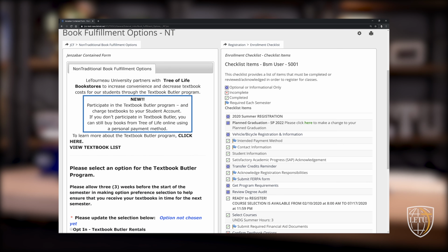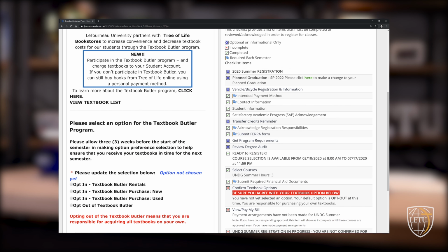If you elect to opt in, you'll designate a preference of new books, used books, or rental books. Please note that Tree of Life will make every effort to fulfill your textbook needs within your preference selection. However, if a textbook is not available by the shipping date, the next available option will be utilized to meet your textbook needs in a timely manner. So for example, if you set your preference to used books, but only a new book is available for a certain title, Tree of Life will order the new book instead.